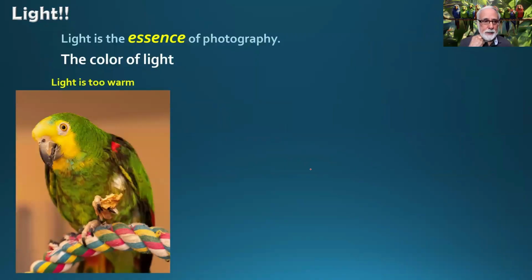So if we take a look at this picture of Boozy, this light is too warm. It's yellow. Now, if you just look at this picture by itself, you might not recognize that the color of the light is wrong, but it is. Now, if we look at this with our eyes, we don't see that it's wrong when we take the picture, because our brain is interpreting. Our brain interprets the color of light to be what we think it should be. So we never see the wrong color of light.